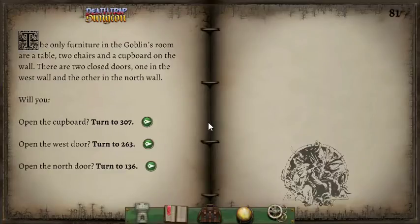The only furniture in the goblins' room are a table, 2 chairs, and a cupboard on the wall. There are 2 closed doors, one in the west wall and the other in the north wall. Open the cupboard, turn to 307. Open the west door, turn to 263. Open the north door, turn to 136.